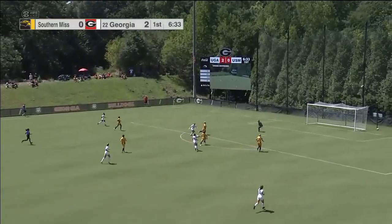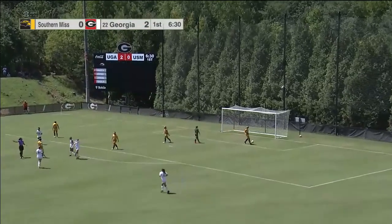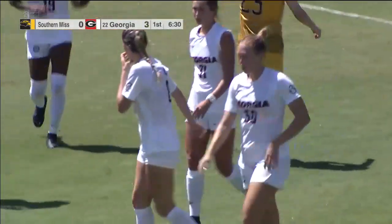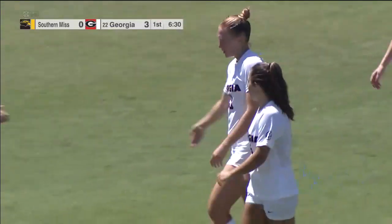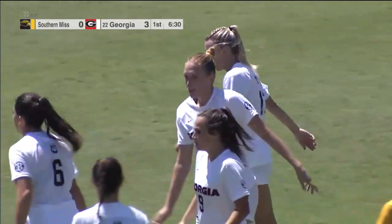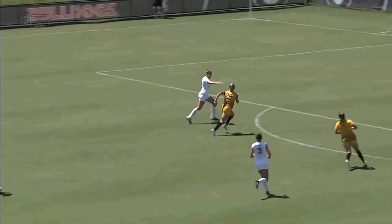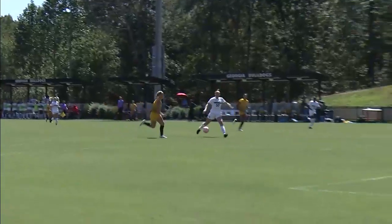Great ball. Georgia with another shot. Denigan, bang. Hannah White has done it again. She is so good inside the box. Another great ball by Allie Akers. Hannah allows herself all these openings due to her runs off the ball. When she gets the ball at her feet inside the box, it's going to be very difficult to defend her. So Georgia now up 3-0.